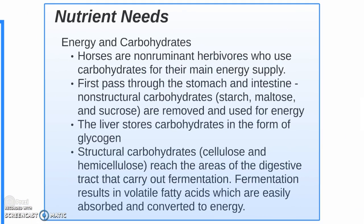Nutrient needs. First, we have energy and carbohydrates. Horses are non-ruminant herbivores. Let me say that one more time. Horses are non-ruminant herbivores who use carbohydrate for their main energy supply. They first pass through the stomach and intestine. Non-structural carbohydrates such as starch, maltose, and sucrose are removed and used for energy.